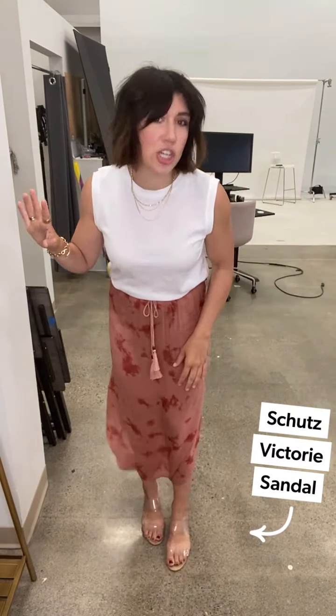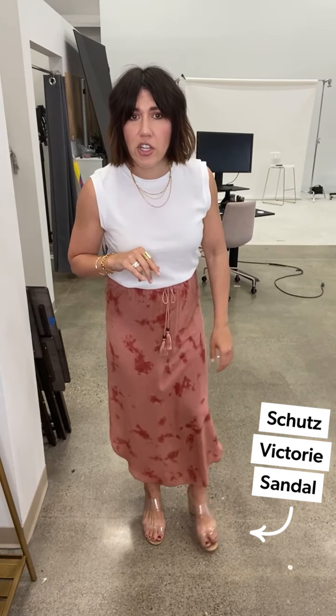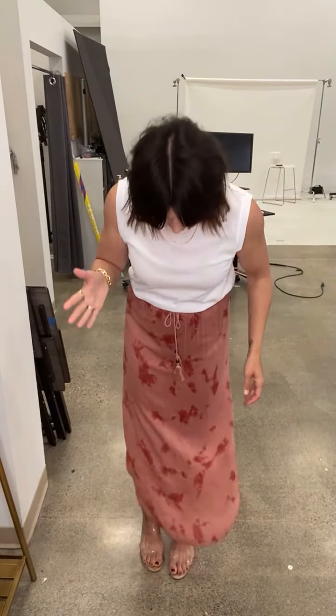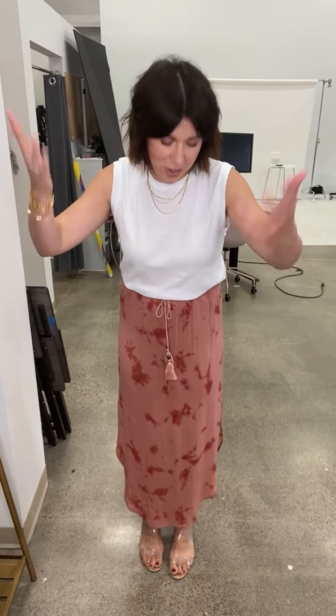Okay, paired it with our shoes, just our Victory sandal. This guy is another workhorse, so obsessed with it. I'm already rocking a Birkenstock tan line, so this also really accentuates that little tan line.